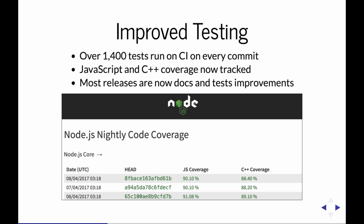Along with the documentation are improved tests. We currently have over 1,400 tests run on the CI for every commit. The number of tests in core has increased by several hundred over the last few years. I personally remember when it was down around 1,000. So that's significantly more testing going on with the code. The tests have improved in both quantity and quality.